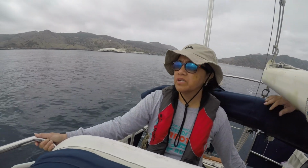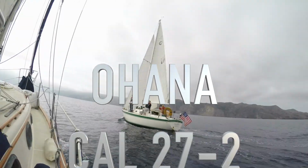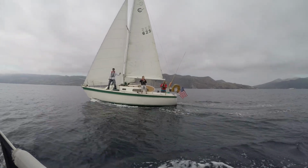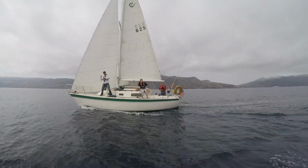Well, I'm steering the boat while Mark is just talking to this camera. I mean, just kind of not doing anything, but whatever. Somebody's got to save our life. Near collision course with Ohana. That was pretty cool.